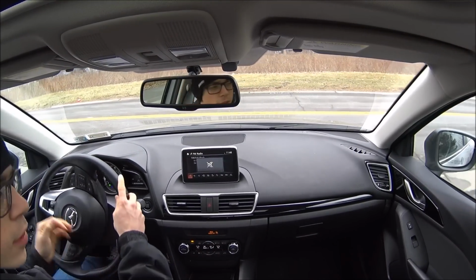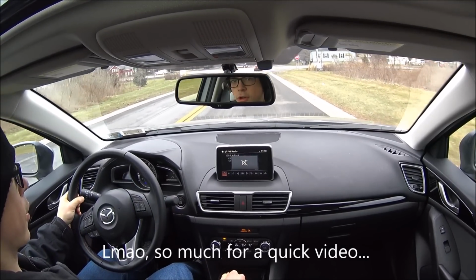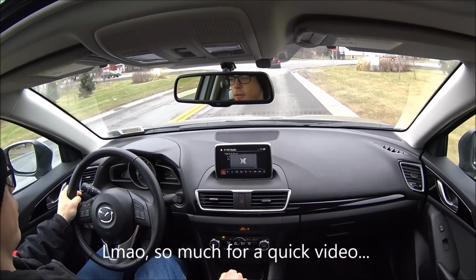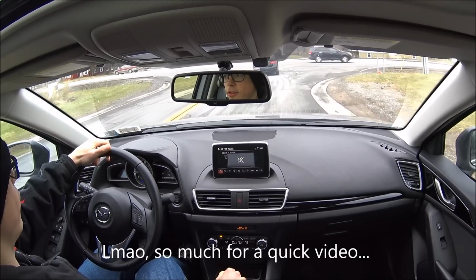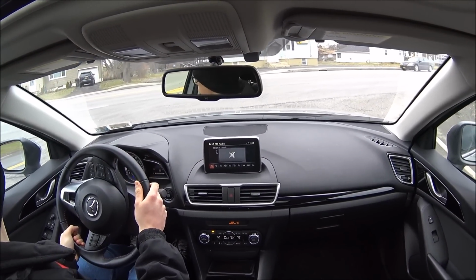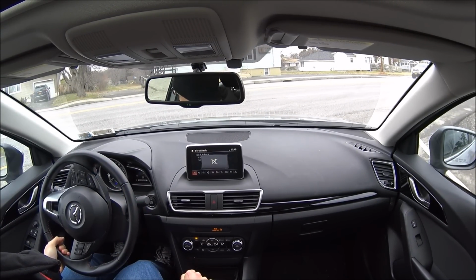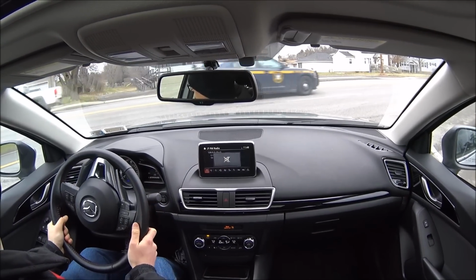As promised, I am going to do a quick video with the loaner car that I have. My car is in the shop for its 15,000 mile service, as I mentioned in the last video. So I currently am driving a Mazda3i Touring. This is the 2-liter, an automatic, as you can probably tell.